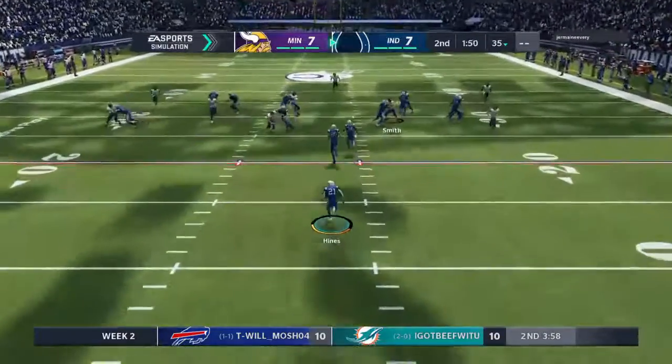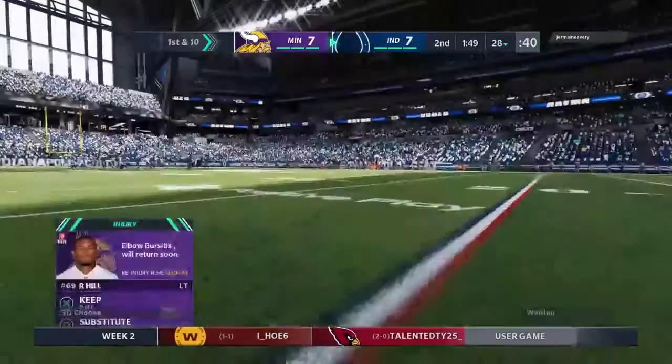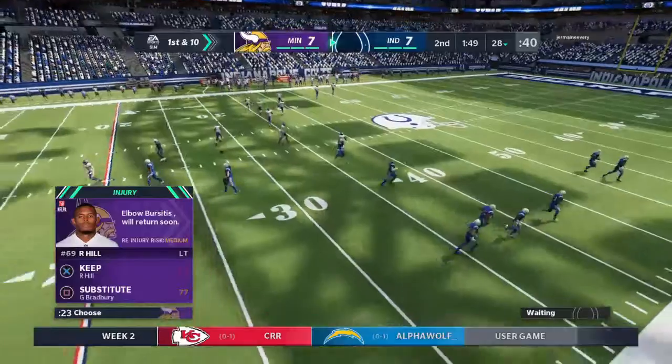On the return, it's Nyheim Hines. And able to take it past the 25 and up to the 28-yard line. The Colts take over 1st and 10 at their own 28-yard line.